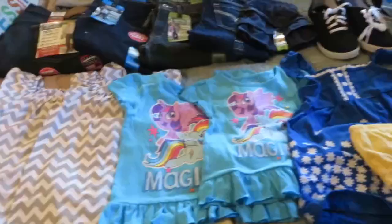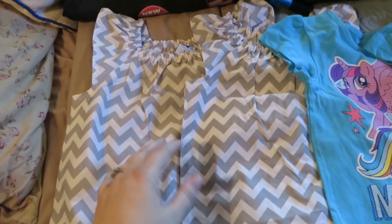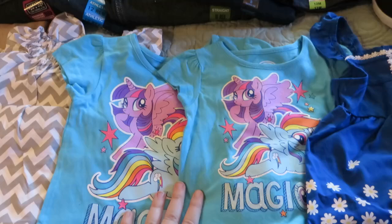Here's all the clothes laid out. We got these dresses for Sophia and Claudia, and they were not necessary, but because they were $3 each, I got them, and they're a color that we wear. Then these are also for Sophia and Claudia, and they were also in clearance for $3. Then I got the little blue dress for Claudia.